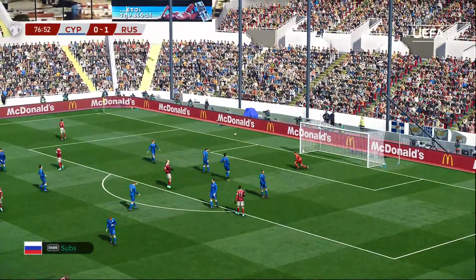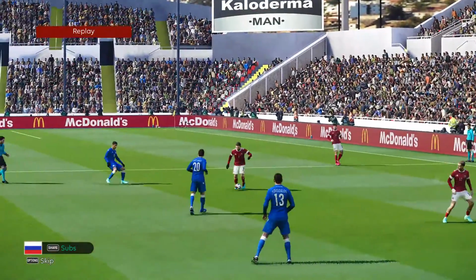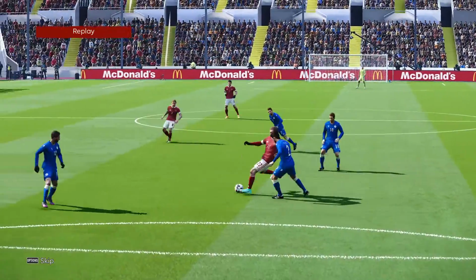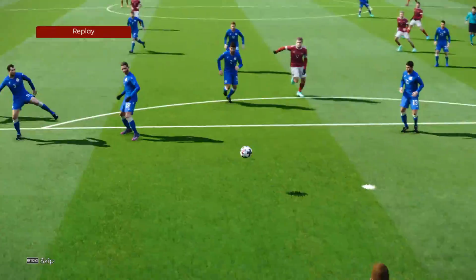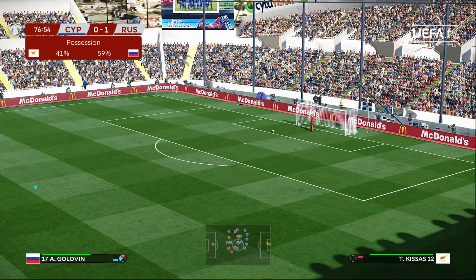Not a good angle there. If I had taken another step forward and gotten his hip square, that would have challenged the keeper at least. Awkward angle. That wasn't going to do anything. Got to get your feet set and your hips square.